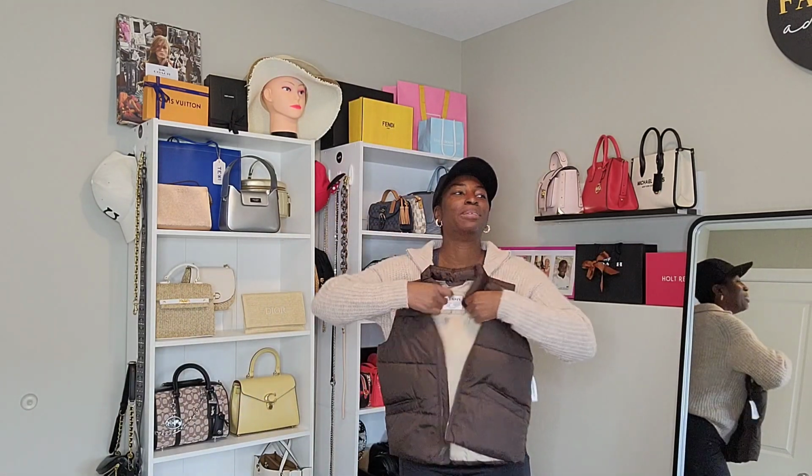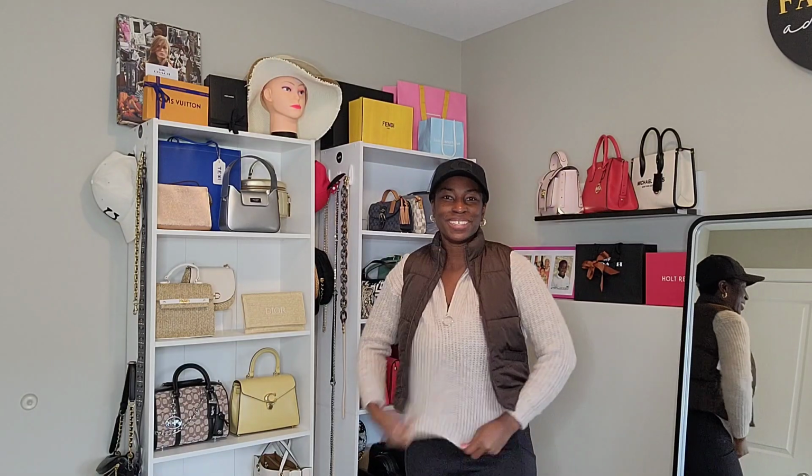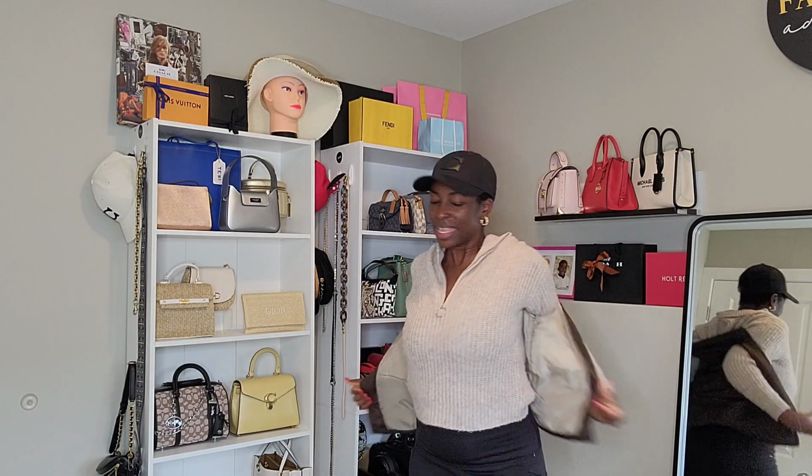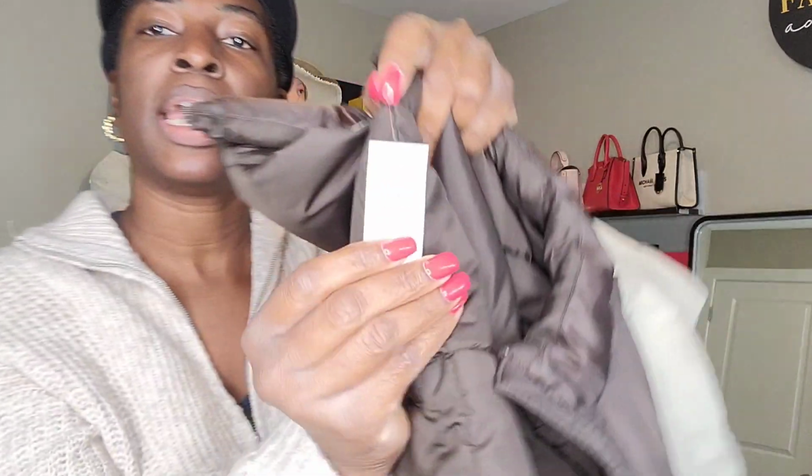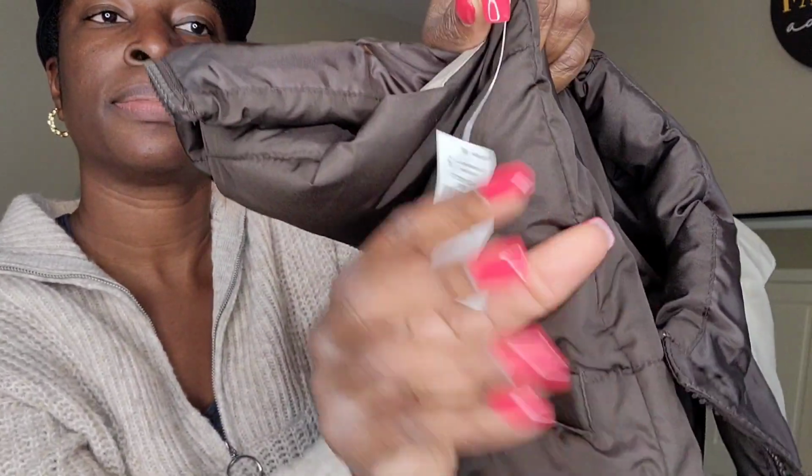I tried. I'm so proud of myself. I got this puffer jacket for my son. I think it is so beautiful. Look at how cute it is. Let me see if it will fit me. It's so cute. It's so tiny. This is in a size small. It was on sale for $25, originally priced at $39.99.